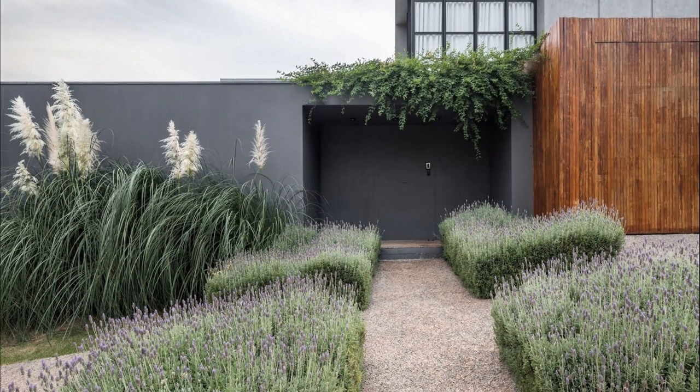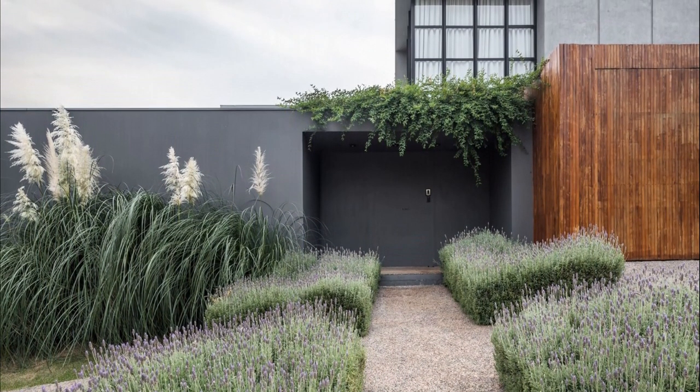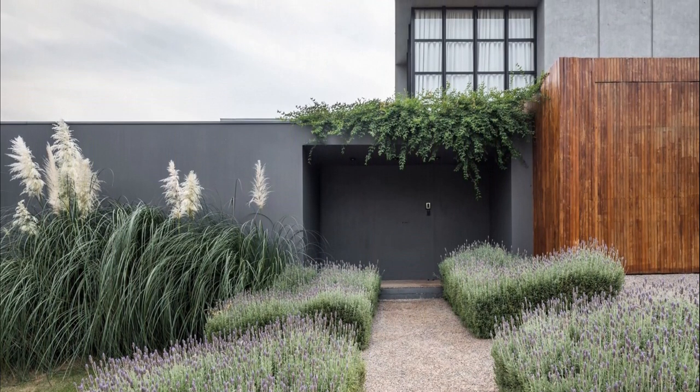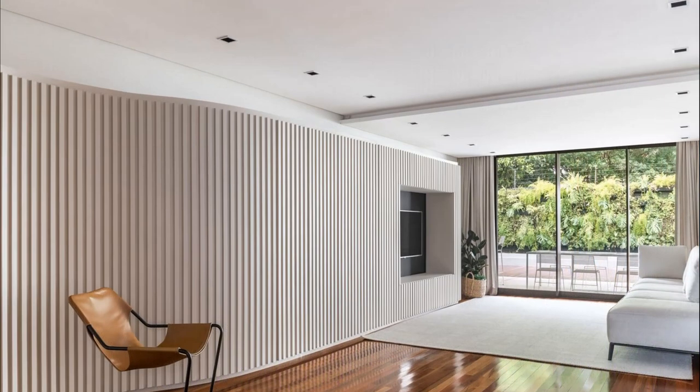The existing structure was preserved, and some internal walls were removed to integrate the spaces. Additionally, two expansions were added, one at the front and another at the back.